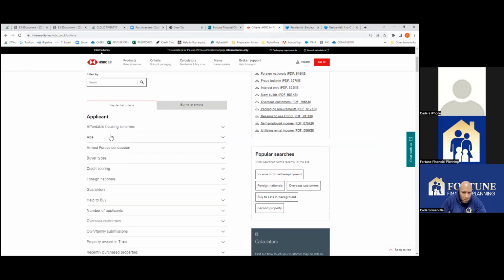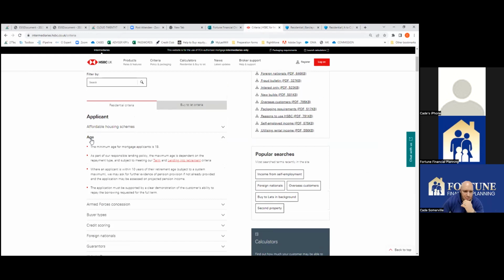We're going to drop that box back. So, applicant age. Again, that was a nice, easy one. Let's have a look. It's going to give us, as part of responsible lending, the maximum age is dependent on the repayment type and subject to meeting our term and lending into retirement.